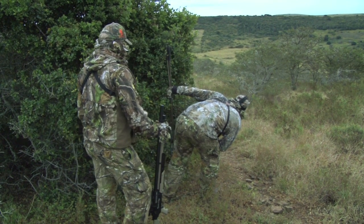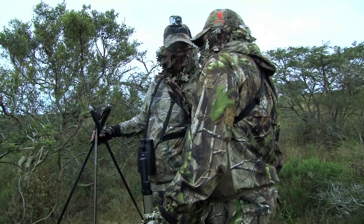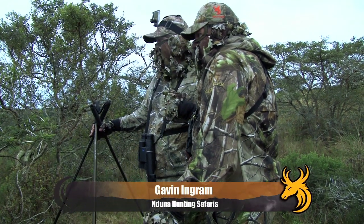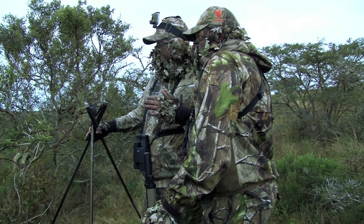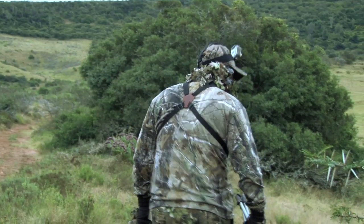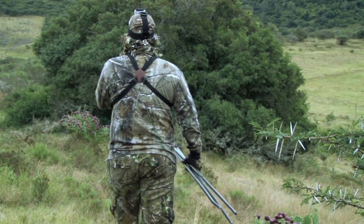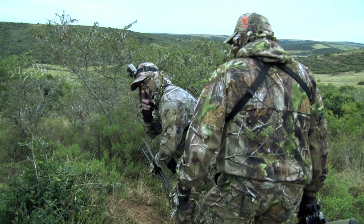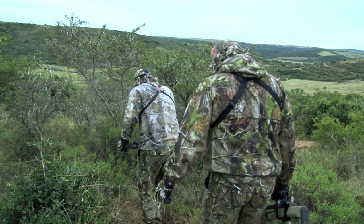Gavin edges us as close as possible, but the buck knows something is up. He's uncomfortable, you can hear there, but he still doesn't know. He knows we're here. It's just he hasn't identified us. We decide to head around the valley and come in from a different angle. There's plenty of thick bush giving us enough cover to stalk in, but we need to be very careful the wind doesn't catch us out. If they see us, or catch a whiff of us, they'll be gone.